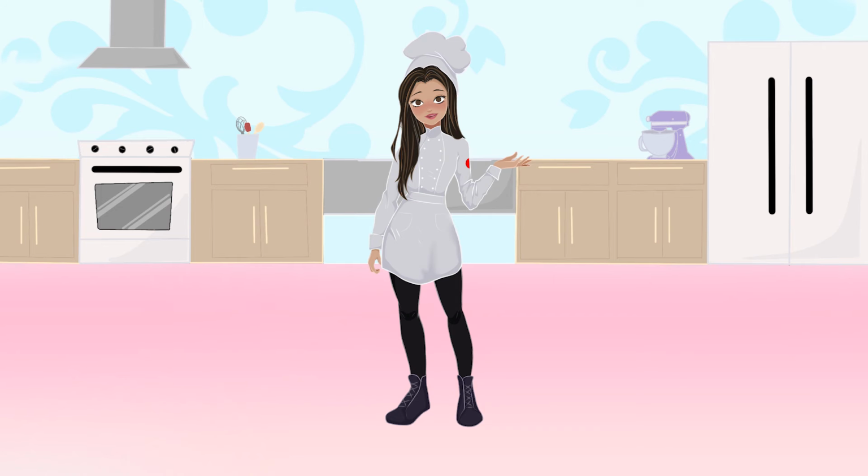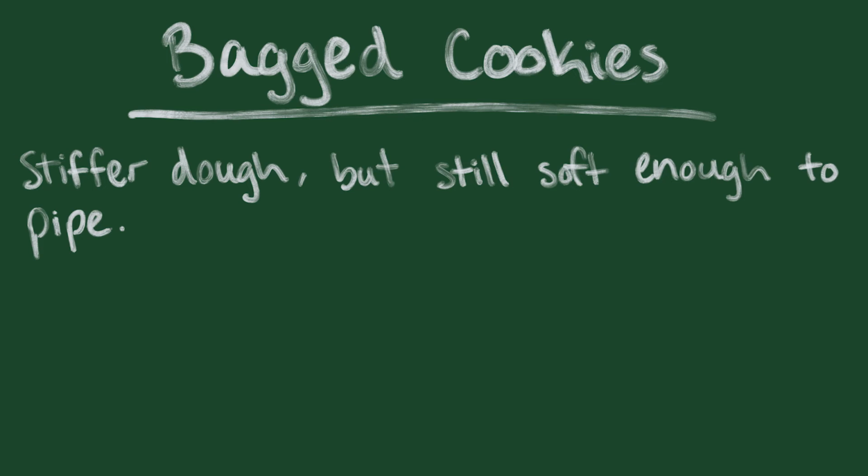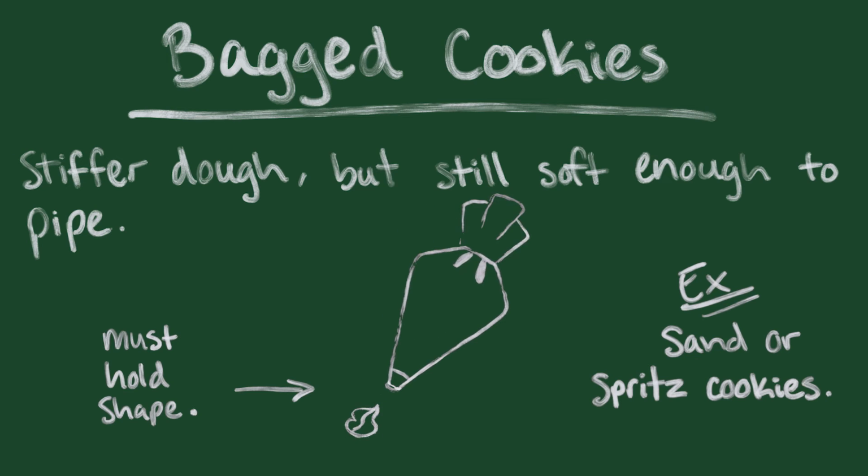The second type of cookie does require a piping bag though. These are referred to as bagged or pressed cookies. This type of dough is stiffer than dropped cookie dough. It should still be soft enough to be squeezed out of a piping bag, but stiff enough to hold its shape once piped.